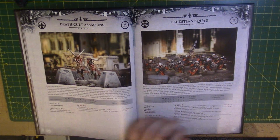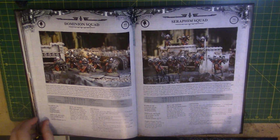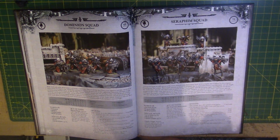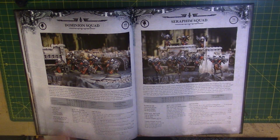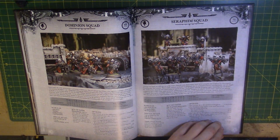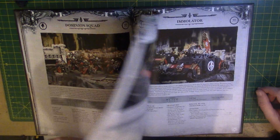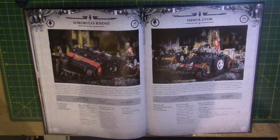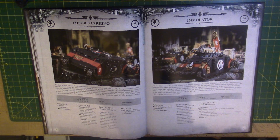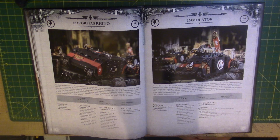Death Cult Assassins are in here as well. And then we have the Celestian squads. Then we have a Dominion squad. And there's a Seraphim squad. And just to point out as well, they all have their Act of Faith, so we will look into them as well. I won't go over what each Act of Faith is for each squad, but it's different for each unit. I'm not 100% sure what the Sisters of Battle or the Adeptus Sororitas rules were in the previous edition of the rules they had. So I can't really compare, see if anything here is new.